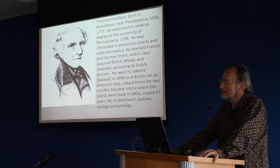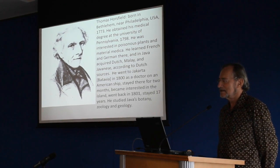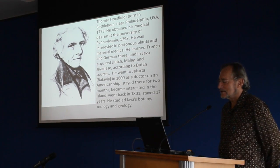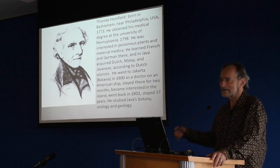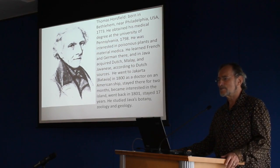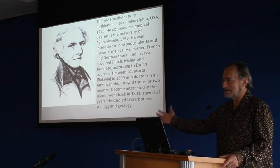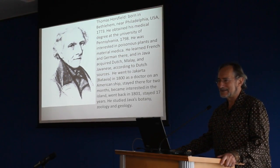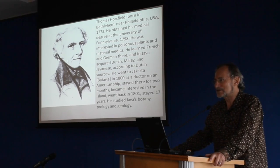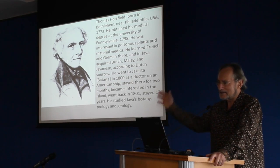So then he went as a doctor, stayed there for 2 months, became very interested in the island, came back again the next year, and remained there for 17 years. He was interested in Java's botany. He was very fascinated by the old legend of the upas tree, the poison tree. It's a very popular old Indonesian legend about the tree which you cannot go near because you'll die if you go close to it. Upas means poison in Malay Indonesian. And so there's no such tree, but the legend was quite influential for a long time. So basically he was interested in poisonous plants and then all kinds of medicinal plants.